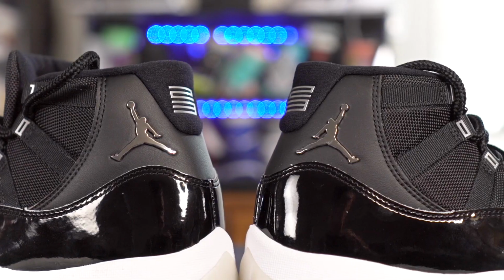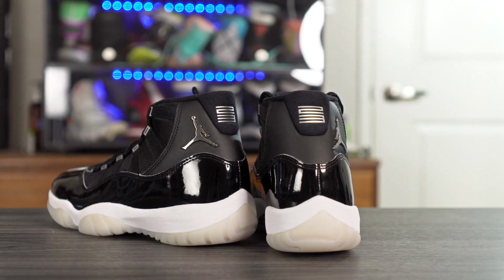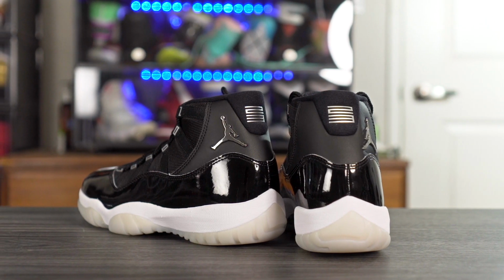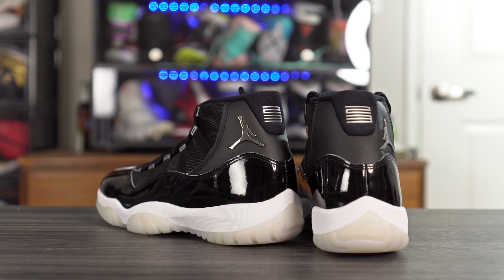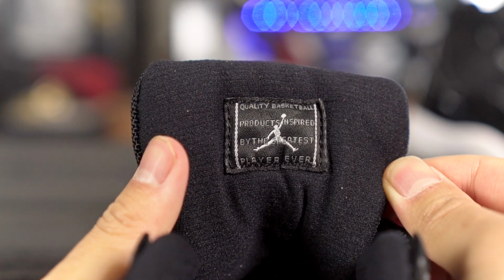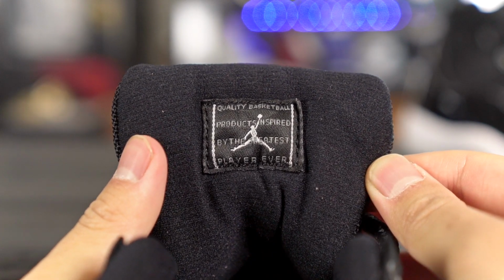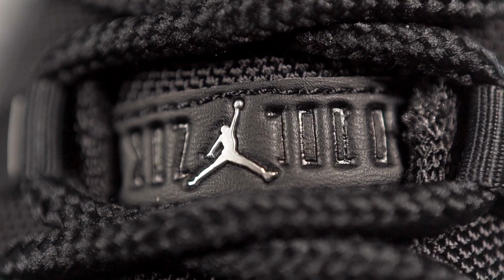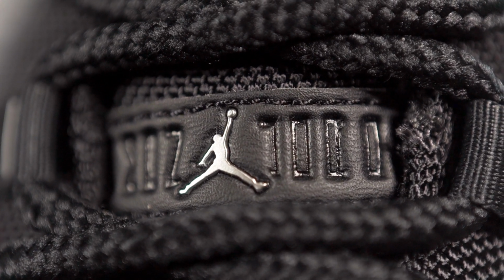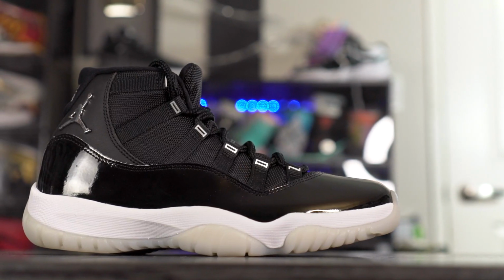In the back of the heel, we have the number 23. It's also not a very cheap print on. Sometimes this print will fall off. This is more of a plastic material, but I feel like it's going to stay on the shoe a lot longer than this type of material. Under the tongue, it says quality basketball products inspired by the greatest player ever. And on the tongue, we have a leather patch with a metallic Jumpman logo that says Jumpman Jordan. As far as the fit goes, it fits true to size.